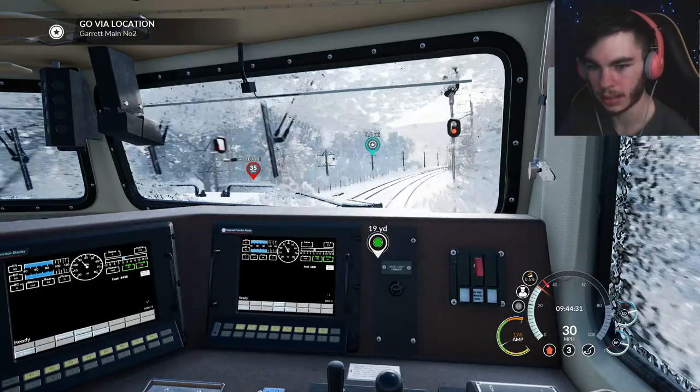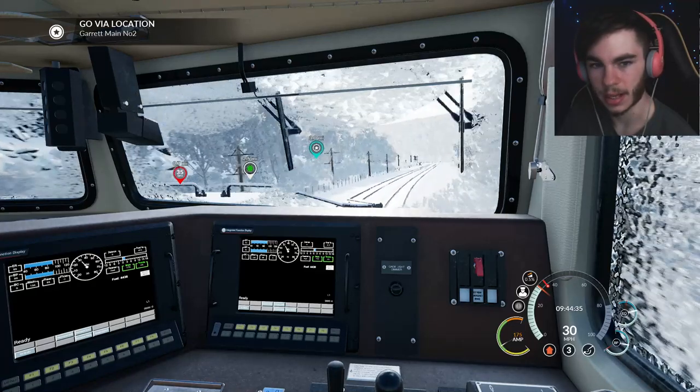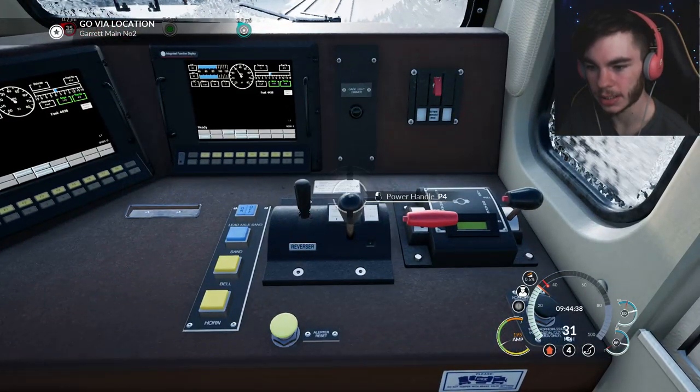Okay, we got a green signal. We've got a 35 still coming up. 2.5 miles. Okay, go via. Okay, we're good. We're doing good things, people.